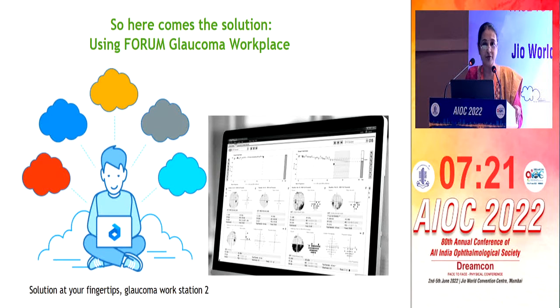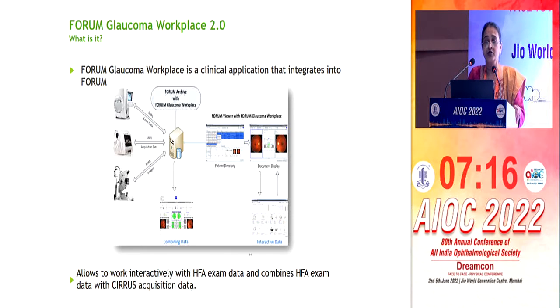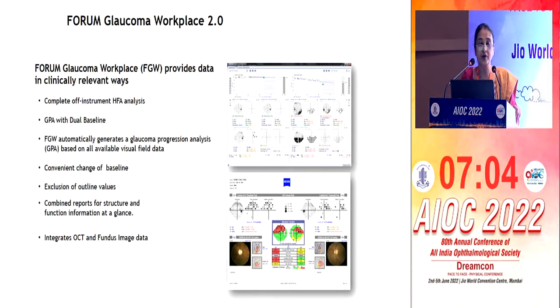I am using this Forum Glaucoma Workplace too, so I'm going to stress mainly on that only. It's basically a clinical application that integrates the HFA data and your Cirrus OCT acquisition data. So a little bit about the advantages of the Forum Glaucoma Workplace. One, even if your instrument is in another room or another place, if you have a server, if you have Forum in your chamber, then you can see your HFA data in your chamber. That is one of the very important advantages. That is completely off-instrument HFA analysis.